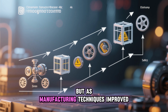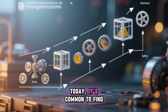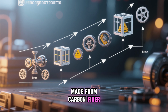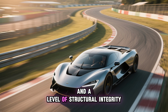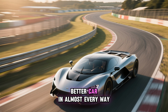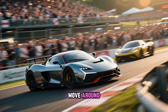But as manufacturing techniques improved and costs slowly began to decrease, automakers started using it for more critical components. Today, it's common to find entire passenger safety cells, body panels, and even wheels on hypercars made from carbon fiber. This allows for breathtaking designs, mind-bending acceleration, and a level of structural integrity that keeps occupants safe even at incredible speeds. The benefits are clear: a lighter car is a better car in almost every way. It accelerates faster, stops quicker, and handles more nimbly because there is less mass to move around.